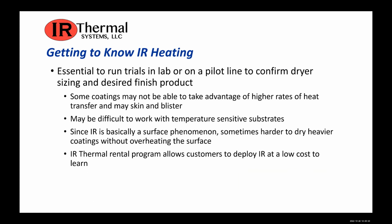So if you're not familiar with IR heating and you want to get to know how to use it, something we suggest that is essential is to run trials in your lab or on a pilot line to confirm dryer sizing and desired finished product. Some coatings may not be able to take advantage of the higher rates of heat transfer, and they might skin and blister, and you want to test that in advance. It may be difficult to work with temperature sensitive substrates. Since infrared is basically a surface phenomenon, sometimes it's harder to dry heavier coatings without overheating the surface.